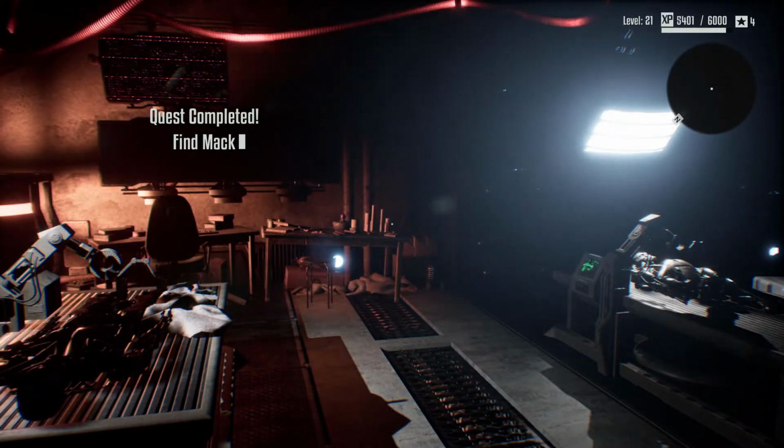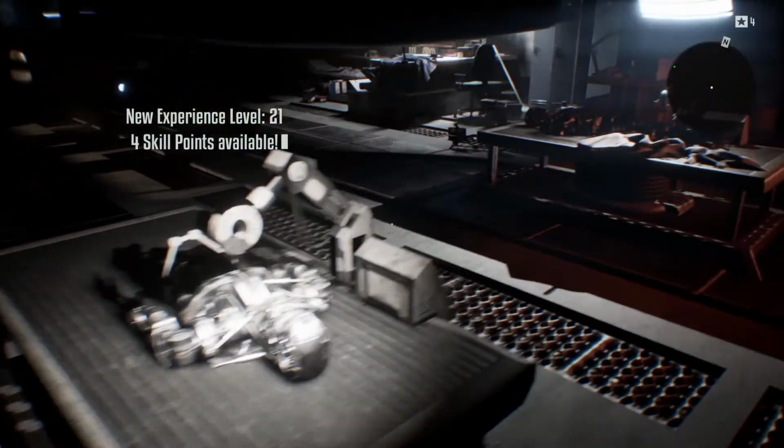Commander. Rivers, what's the status? Max is alive. He will help us, but he needs a device he left at the shelter. All right, we can do that. Report to me when you get back. Over and out.